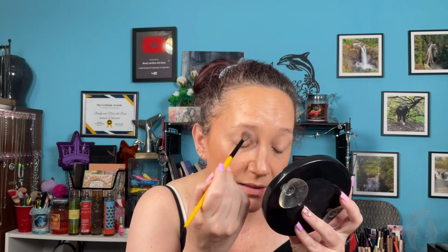I'm going to go into Road of Dreams, which is more like, I guess, a skin type color. And just kind of put that in the crease.